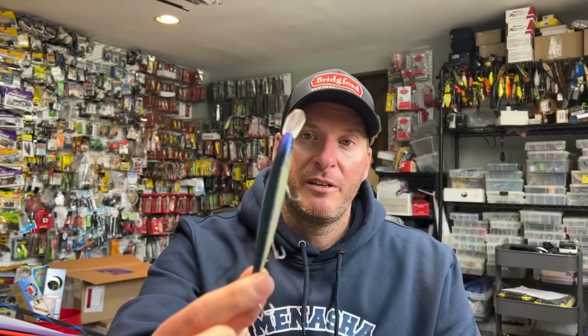Now, this is a bait I'm going to be throwing pretty much everywhere I go if I've got fish that are suspended in the water column, or if I'm fishing some main lake or secondary points, or even some creek channel bends. But if I'm fishing a lake that's got a lot of really clear water, a jerkbait's going to be one of my absolute go-tos for this time of the year. And the Stunna in the shad fillet is definitely going to be tied on.